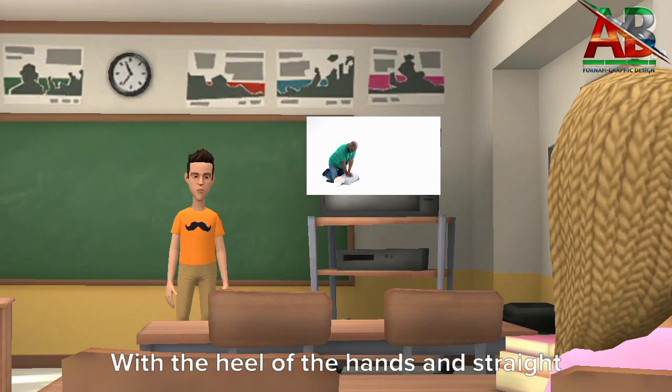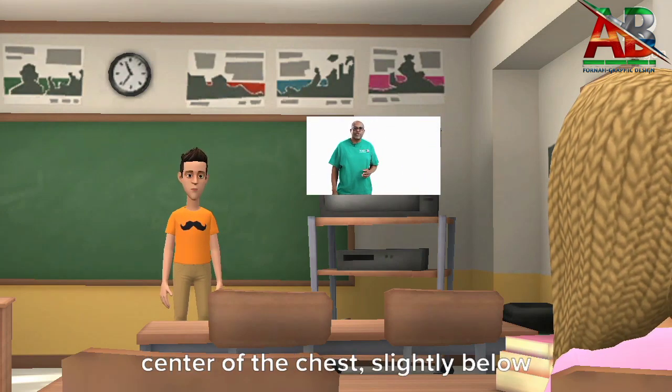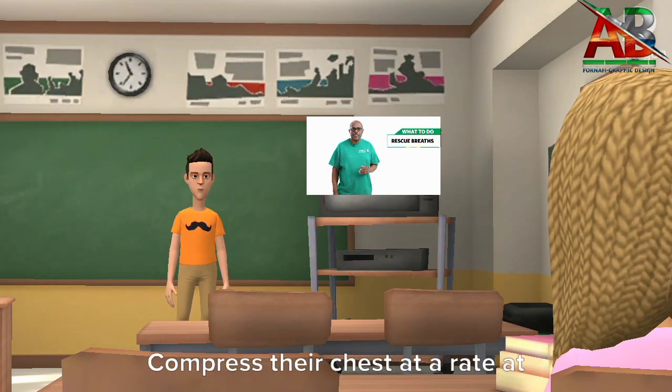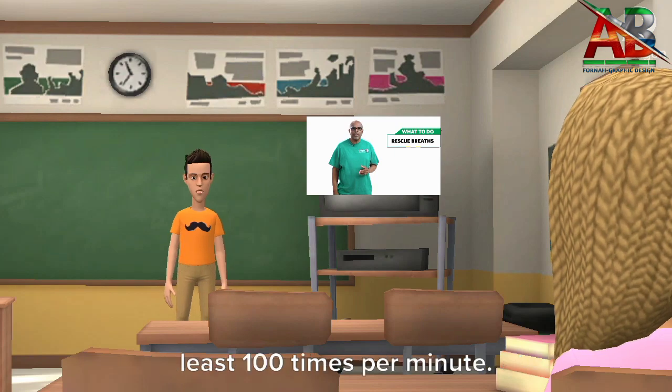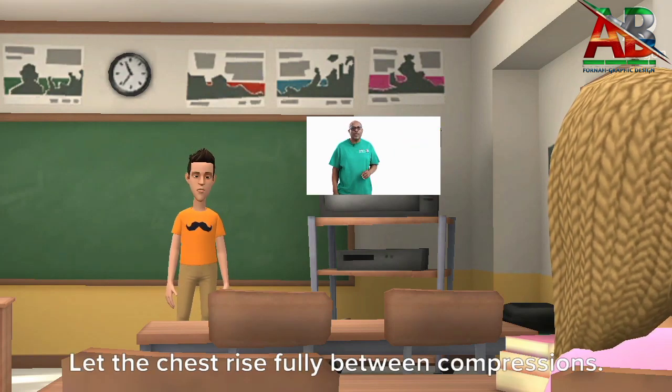Step 4. Place your hands one on top of the other and clasp them together. With the heel of the hands and straight elbows, push hard and fast in the center of the chest, slightly below the nipples. Push at least 2 inches deep. Compress their chest at a rate of at least 100 times per minute. Let the chest rise fully between compressions.